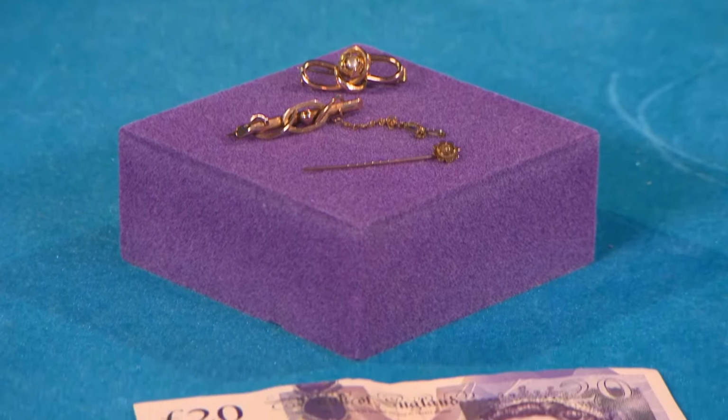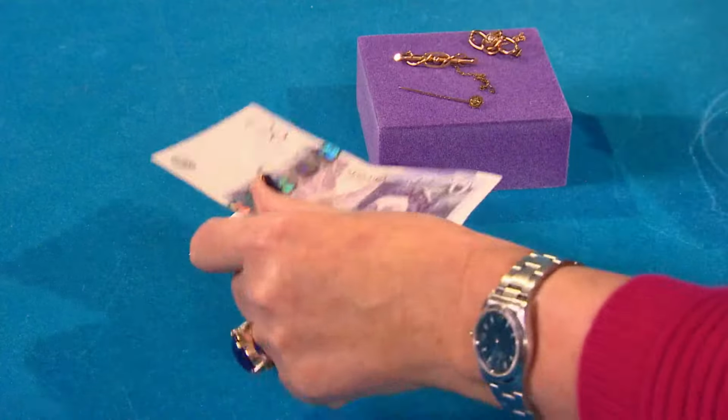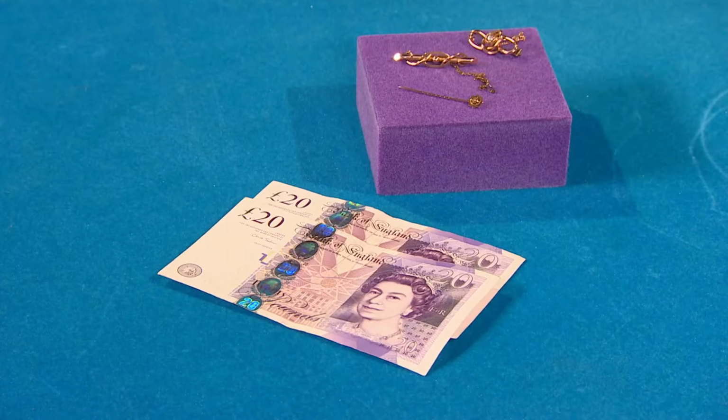£20. £30. £35. Can we go any higher? I don't know. £40. If I take those two away... My offer, Sarah, is £40, and here's David to give you some advice.